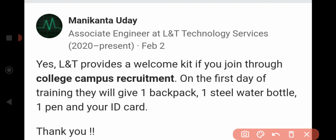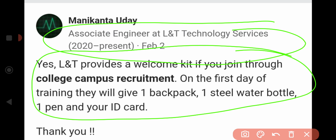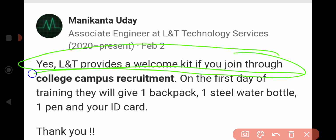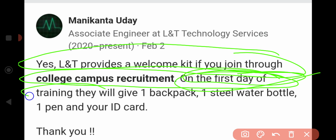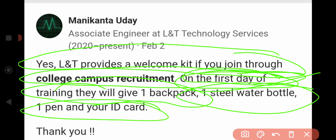Okay, so in case of L&T, if you are from IT, in some cases L&T gives you the welcome kit. I got this from Quora, from one of the candidates who is working in L&T from 2022 to present. He told that yes, L&T provides the welcome kit if you join through college campus recruitment. On the first day of training they give a backpack, one steel bottle, one pen and your ID card.